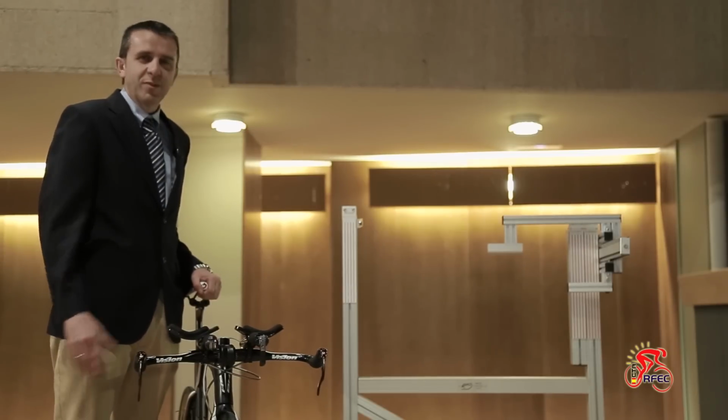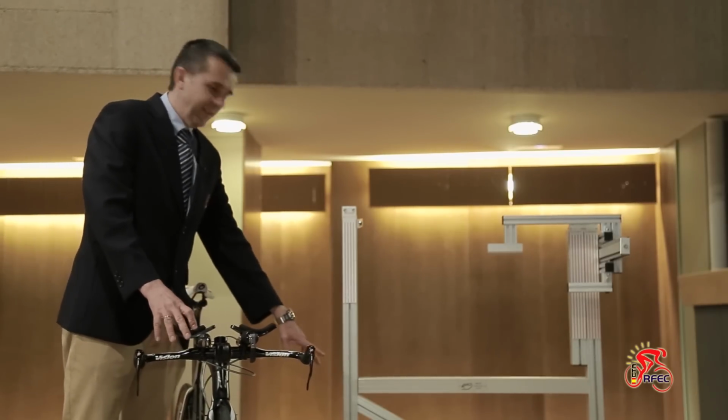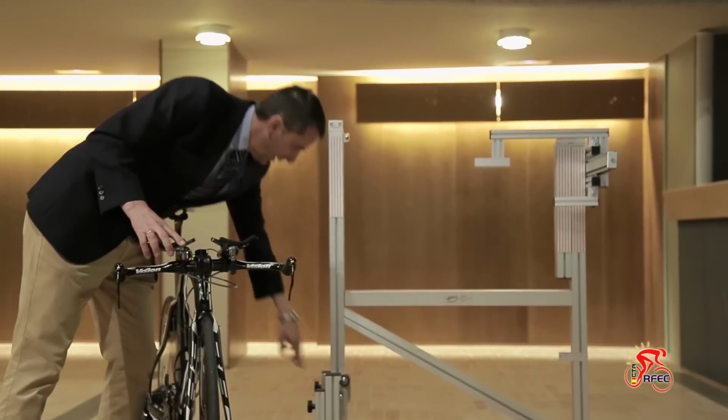Once we have checked the gabourey, we can move on to checking the bike. First, we position the bike on the gabourey, remembering that we must center it on the piece in order to mark the position of the bottom bracket spindle.